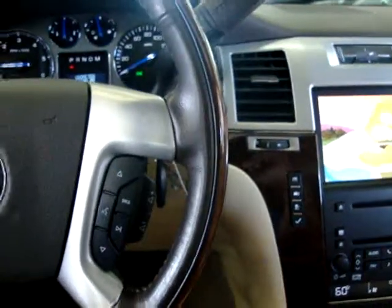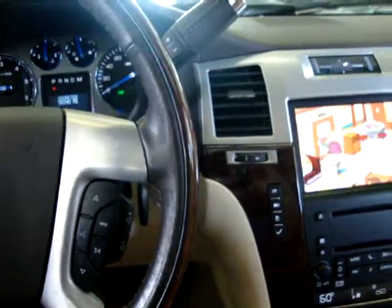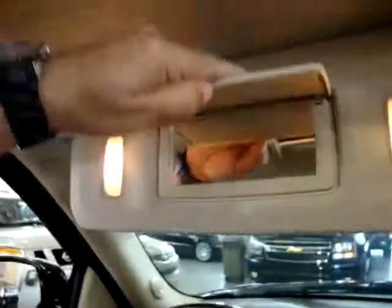Alright, I think we're pretty much done here with the front section of the car. We get vanity mirrors up here that are lit. Forgot to show you that, of course, on both sides. I'm going to go ahead and move on to the rear part of the car, and we'll conclude this video. First, let me go ahead and pop the hood so we can take a peek on our way back around.